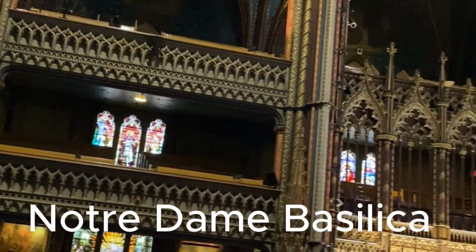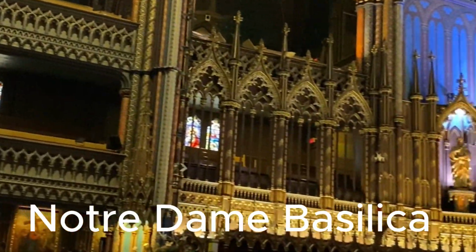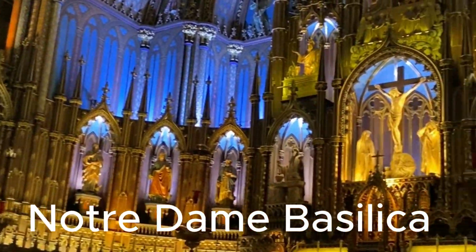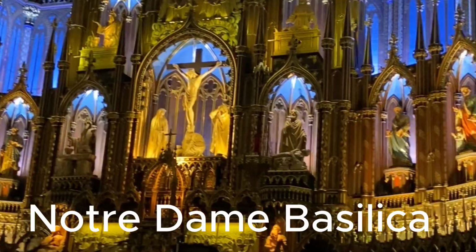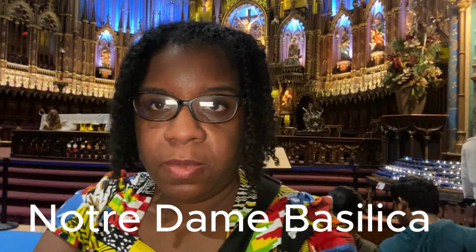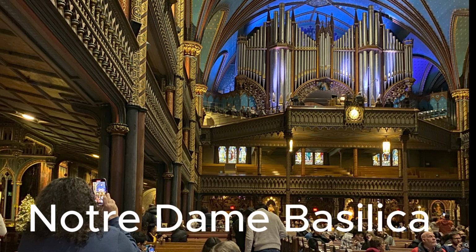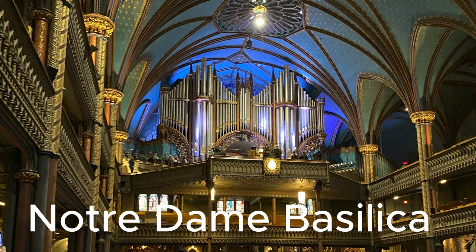Over the years, the Notre-Dame Basilica has undergone several restorations to preserve its historical and architectural integrity. Notably, in the 1970s, extensive renovations took place to address structural issues with the building and restore the interior decorative elements to their original splendor. The restoration team meticulously cleaned the stained glass windows, repaired sculptures, and cleaned the stonework, ensuring that the basilica remained a stunning testament to its past.